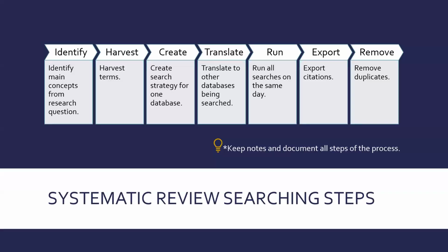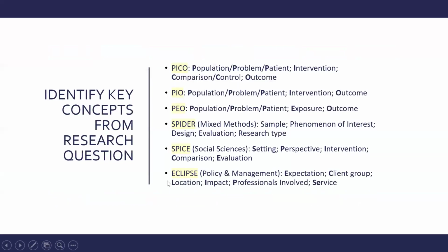All right, so let's go to the first step, identify. How do we identify our main concepts from the research question? Well, as Daisy was talking earlier, we do have formulas or mnemonic devices to do this. We have PICO, which stands for population, or patient or problem, intervention, comparison, and outcome. We also have, she was talking about, SPIDER, SPICE. It just depends on different subject matters; they tend to lend themselves better to different mnemonics or ways in which to identify the key concepts, but these are some of the main ones.